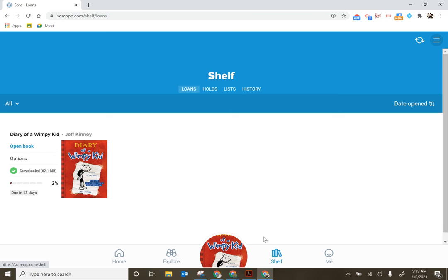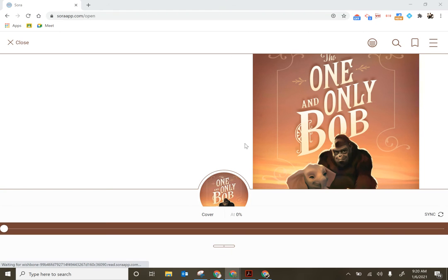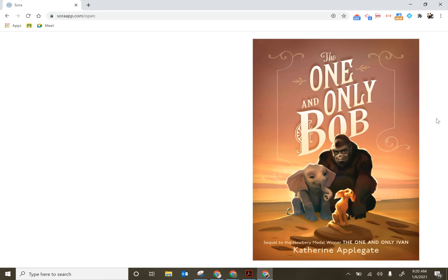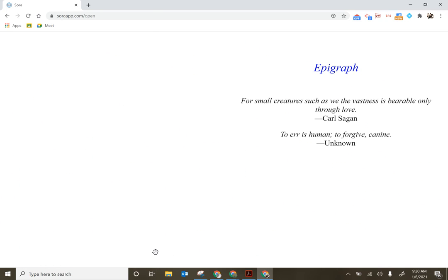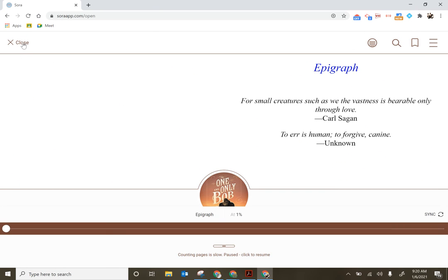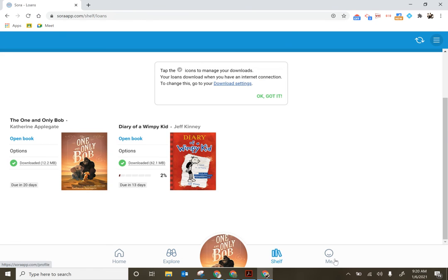We're going to click on the shelf. And once everything has been borrowed, I will see other books show up in my collection as well. Now, in this case, all I needed to do was click on that book a second time, and now I can begin reading The One and Only Bob. I'm going to double click towards the bottom, select close, and now I can see that I'm working on The One and Only Bob, but if I click back on my shelf, I have both books here.